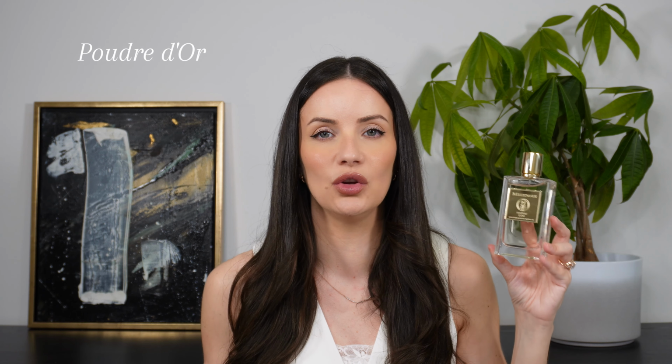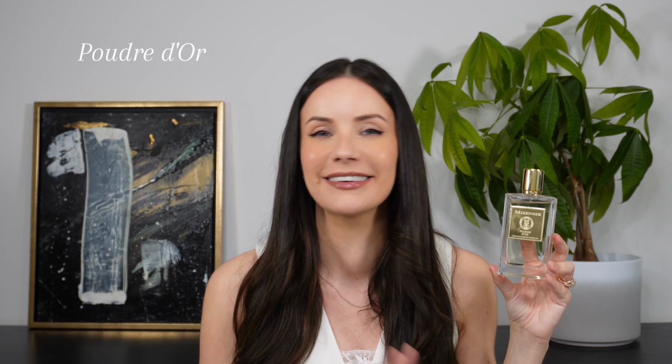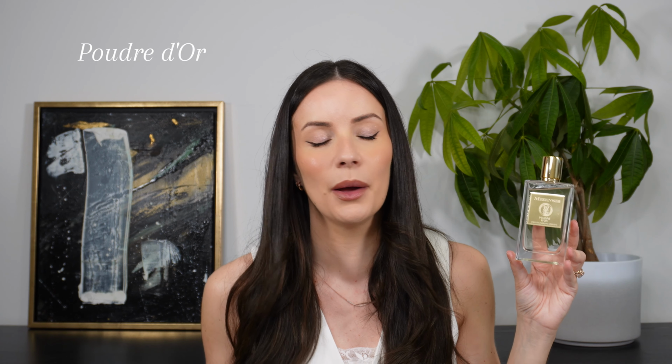The next fragrance is Poudre d'Or, and this one, I've explained in other videos as smelling like the most luxurious body lotion in the best way possible. This just smells like your skin, but better. It's slightly musky, it's creamy, it's slightly floral too. And it's the perfect out of the shower scent profile. If you're into the clean type of scent profile, but you want something a little bit more creamy and luxurious, this is the one that I would recommend you sample. It just smells like a luxurious body lotion, but in a good way.